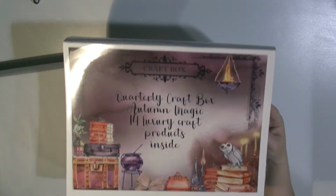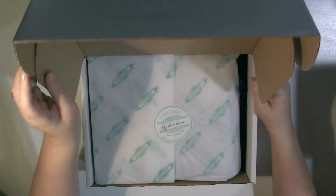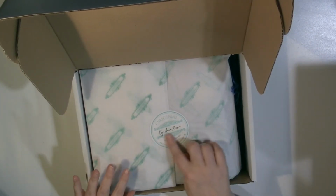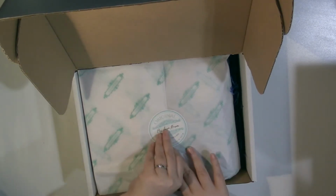They do release these quarterly, and they also have special releases, which are my absolute favorite. But let's see what's inside. Okay, beautifully packaged by Anna Hersom, as always. This is original Anna Hersom, with you since 2015, thoughtfully created in the UK.